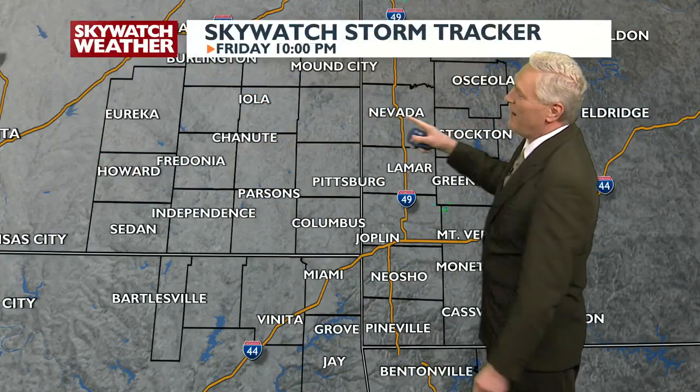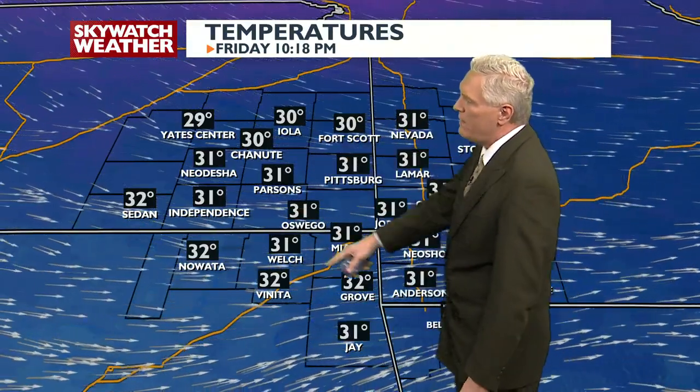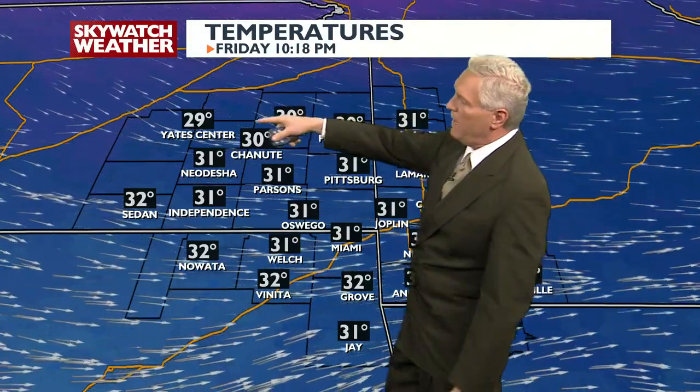Let's take a look at the radar right now, and you can see it's all clear for the time being, but that's going to change over the latter part of the weekend in our forecast. Right now, we're seeing temperatures in the 30s, lower 30s, even some 20s probably showing up, like in Yates Center with 29 right now, 32 in Grove, and 31 over there in Carthage.